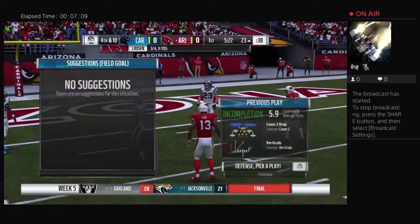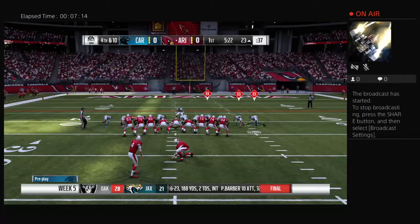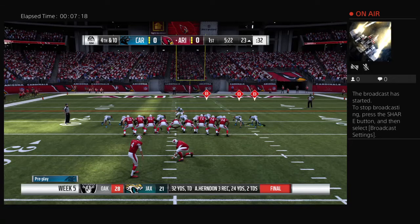Knocking it away in coverage, Captain Mutterland. Certainly looked like they were getting ready to convert there on third down, but what an effort to get his hand on that one, knock it away, and brings up a fourth down decision.